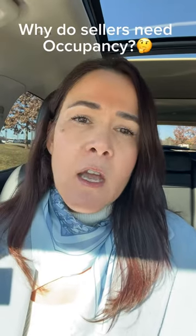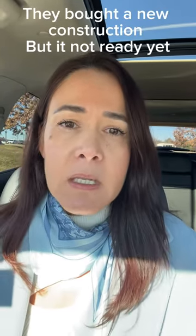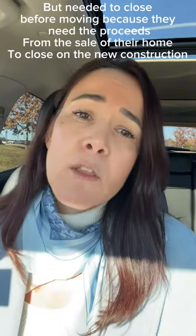That means after you close on your home and it becomes yours, they want to still stay in their previous house for a little longer, just until they figure out if they need to buy a new home, or if they already purchased a brand new home that's being built, but it's not done yet. And they needed those funds for closing of the other home.